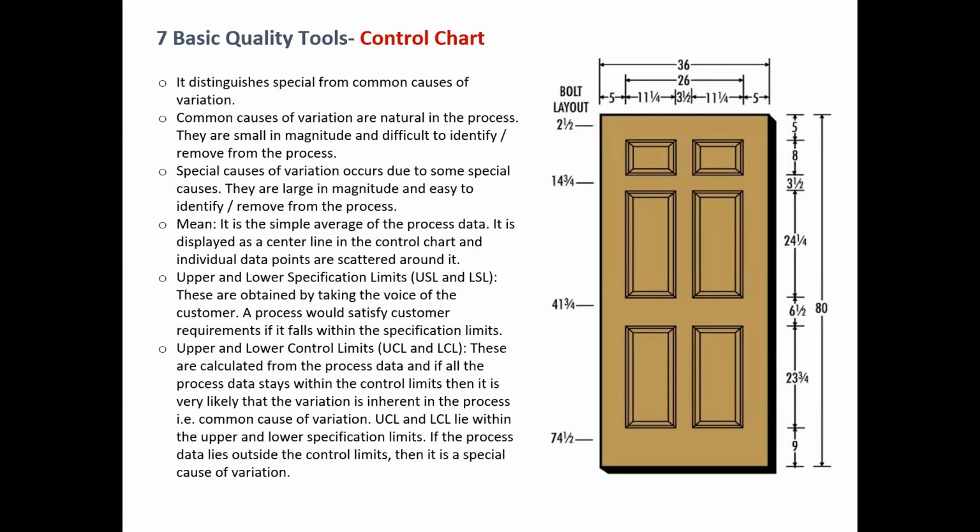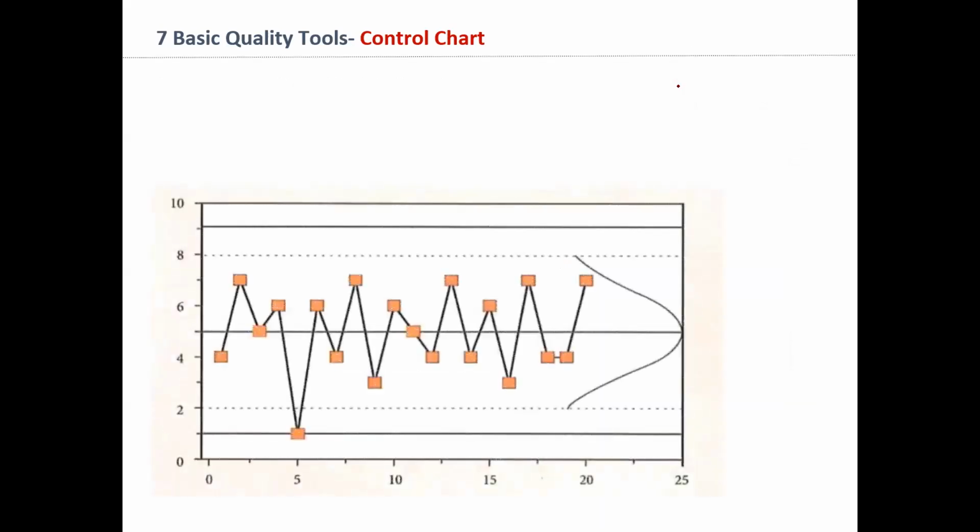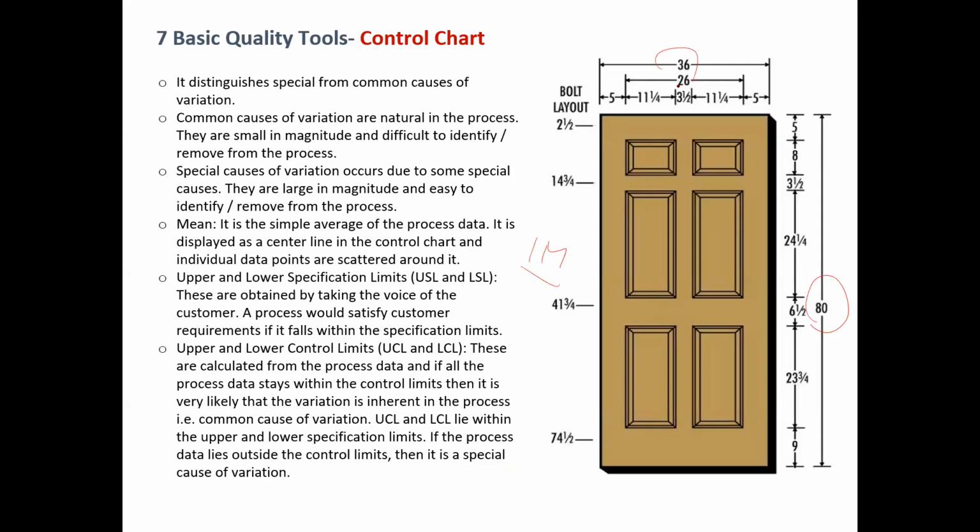Then the last one is the control chart. Let's assume you have to fabricate 1 million of this door. This is the height, this is the width, and these are the details of the door. I will ask you a question: do you think the customer will say, I need all 1 million doors exactly 80 inches in height? Of course not. They will give us some tolerance. Let's assume the customer said I need 80 plus or minus 4 millimeters. This is the customer.